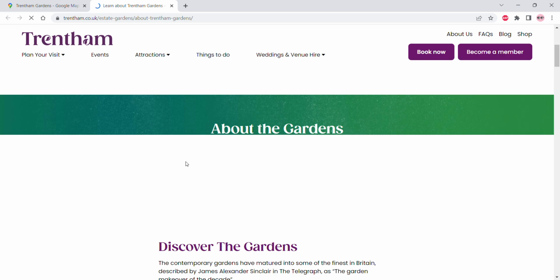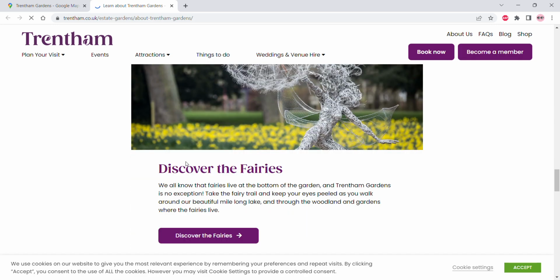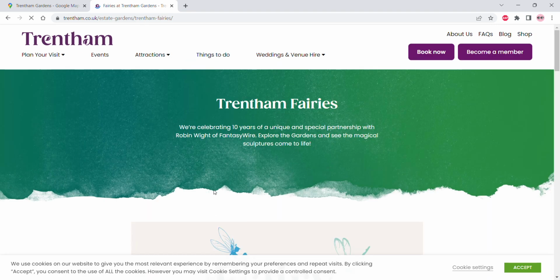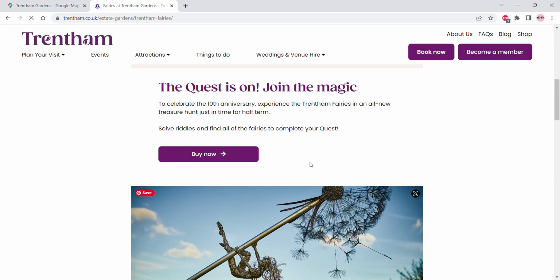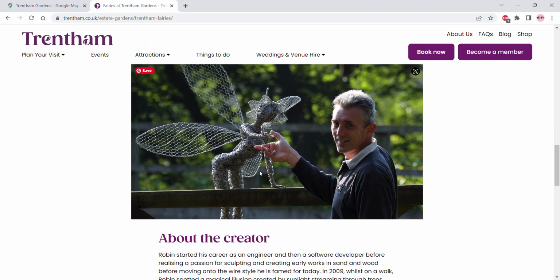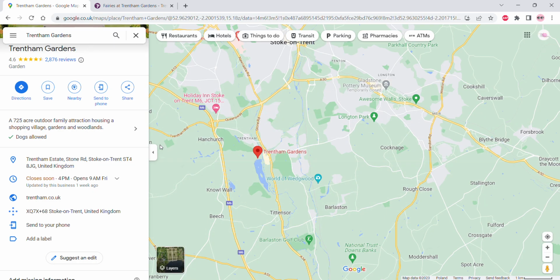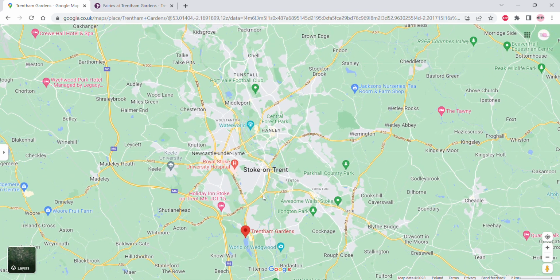So this is just the estate website. I'll link it up, don't worry. Here, discover the fairies. I believe it's been around for 10 years, and I think Robin White was the gentleman who created these unique sculptures. Definitely worth a visit to see them, especially for kids. So that's just a bit about the city of Stoke-on-Trent.